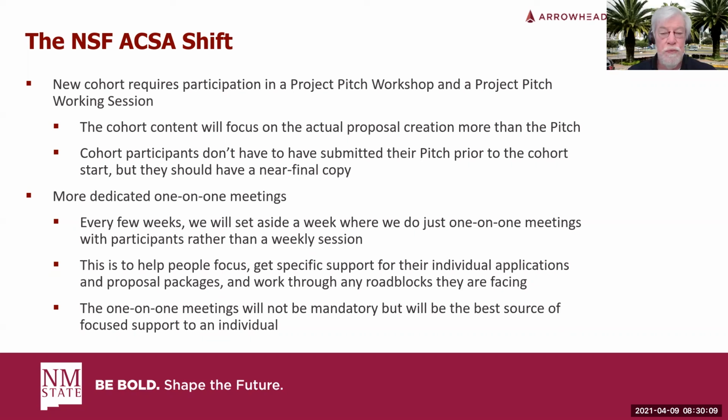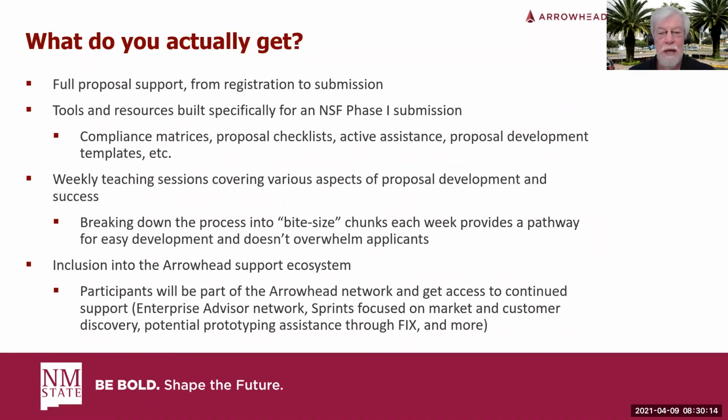And NSF is one of the few SBIR agencies that does allow resubmission. So if you get your original proposal in and for some reason it doesn't resonate, you'll get pretty good feedback from NSF's reviewers about what they liked and disliked, and you can resubmit. So it's not a one shot and that's all you get. You get an opportunity to resubmit if you want to.